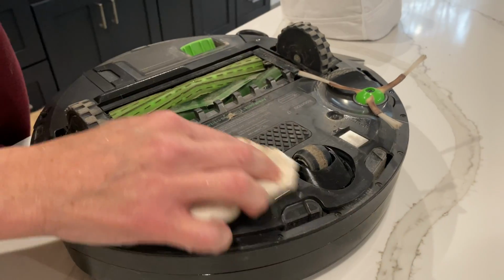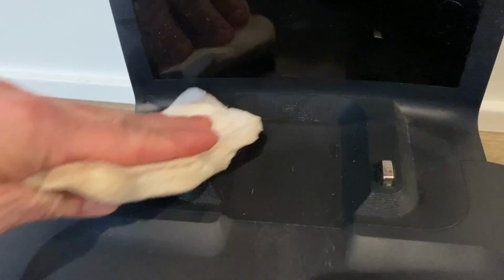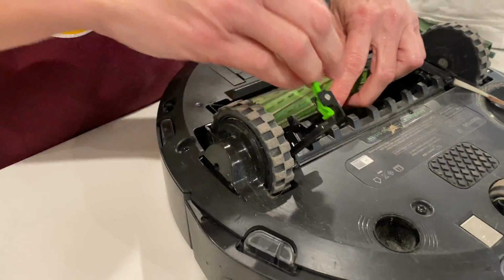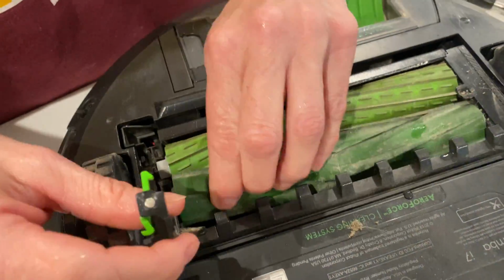The iRoomba is super easy to program and run, though it does require a little bit of maintenance to keep it in tip-top condition. This includes wiping the sensors regularly to ensure a strong connection between the robot and its home base, replacing the dustbin, and checking the rollers for hair and cleaning that out every few days.